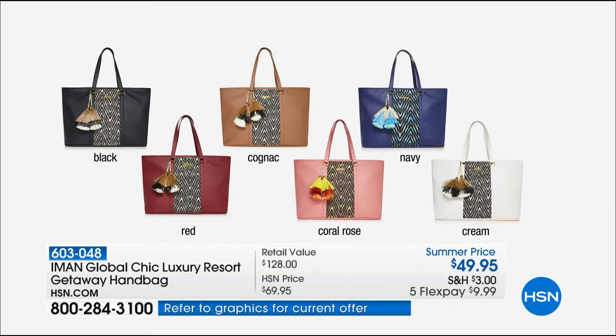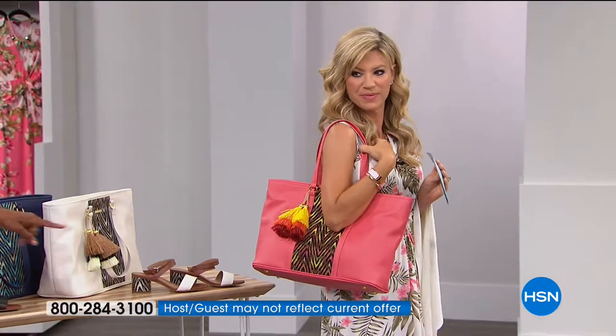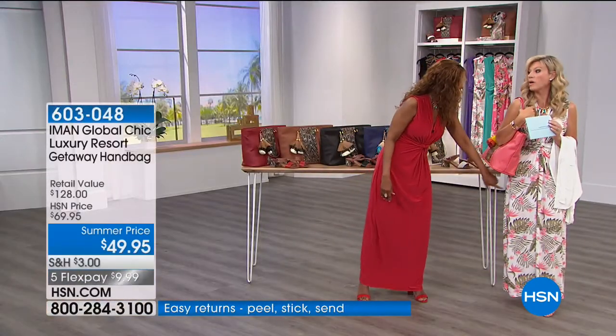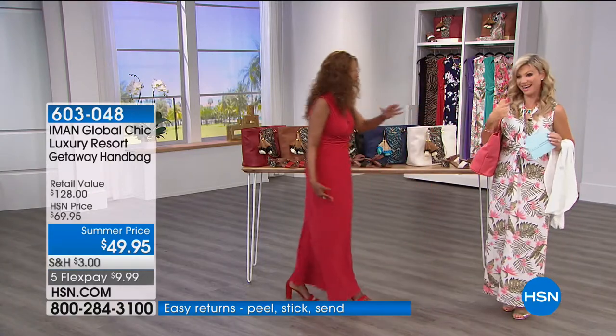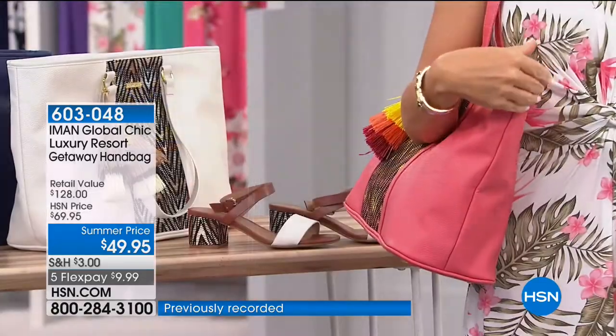And look how great that is on you. I was going to go for the cream, and I thought, no, don't do matchy-matchy. But what I want you to see is how great it goes with the palm. Because you see what I mean? It's like all flora and fauna. It is. Look how beautiful this bag is.